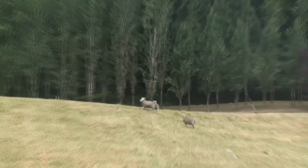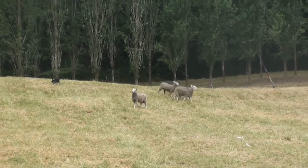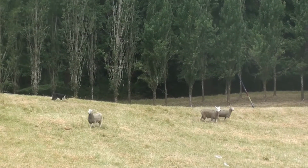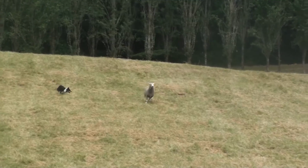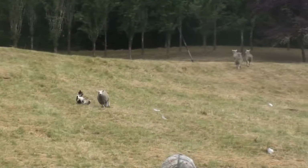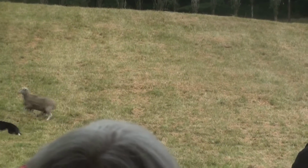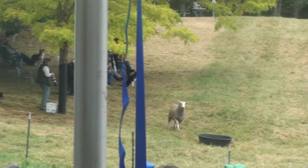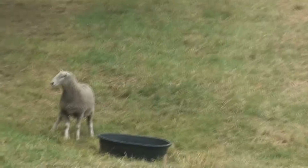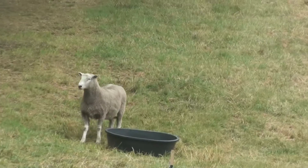On the trial field, Alyssa and Primrose have completed the portion of the course called the drive, and she is asking Primrose to bring the sheep into the shedding ring. And the sheep's like, what the hell? Why'd you do that?